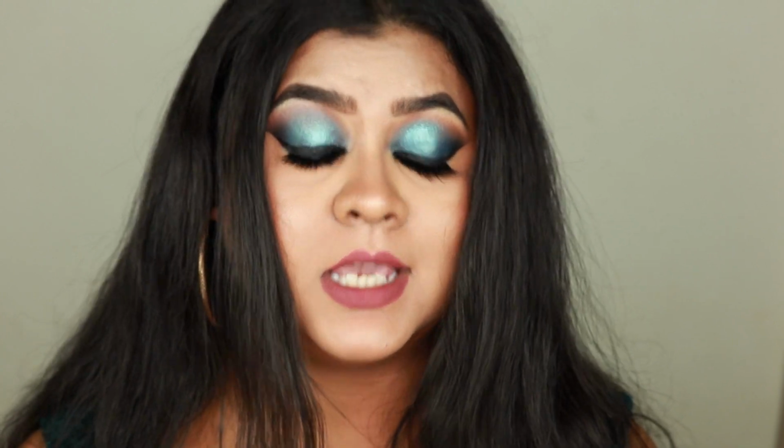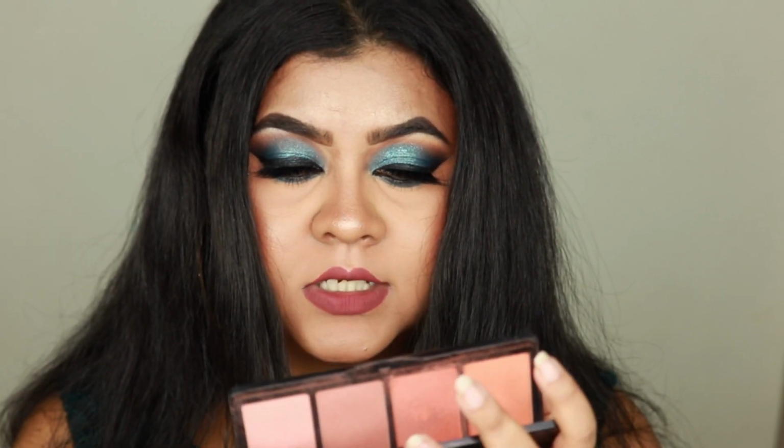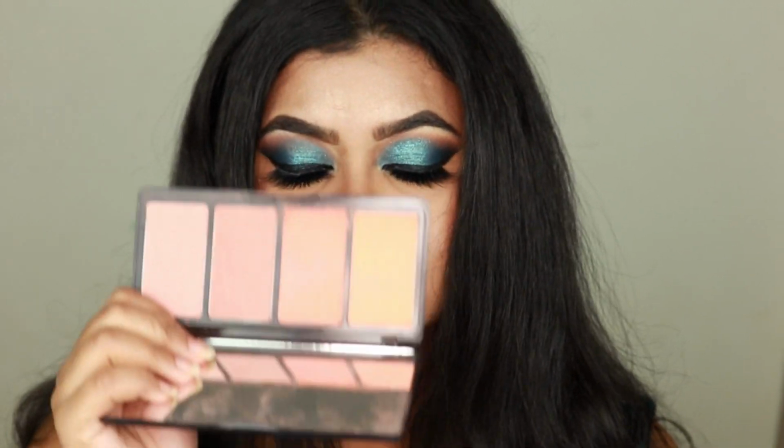The next one is again my favorite, and I'm talking about this L.A.Girl blush palette in the shade Island Hottie. Now it belongs to the orange or coral category. No, it's more on the orange category, and though it looks really orange on the pan, it does not look that orange on my cheeks. In short, it just looks so beautiful, so flattering on my skin tone, and this is like my go-to blush.